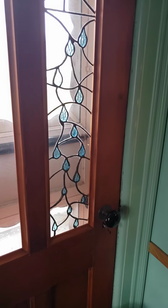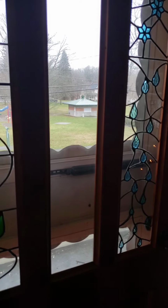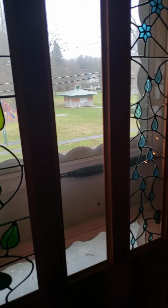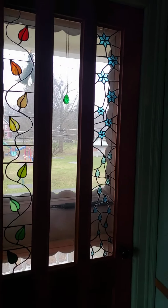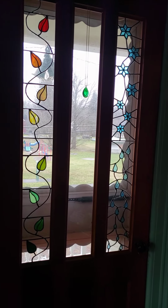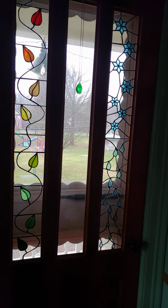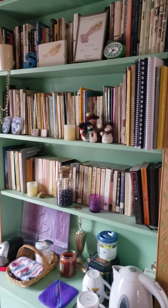This particular stained glass was not here. This was a solid wood door when we first moved in. And this panel in the middle, the plain panel, was actually there. And that was it, just this little narrow panel in that door. And my husband said, I bet we could take those panels out and do something with them. So we both do stained glass, but he made this particular piece, and I absolutely love what he did with it. It ended up coming out beautifully.